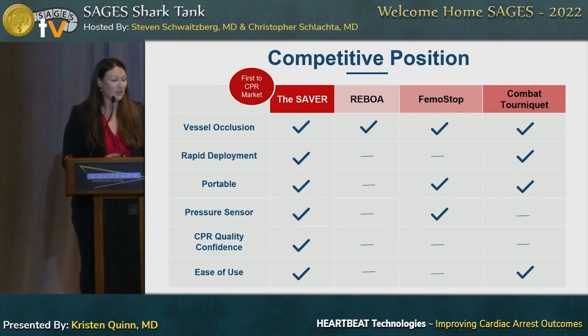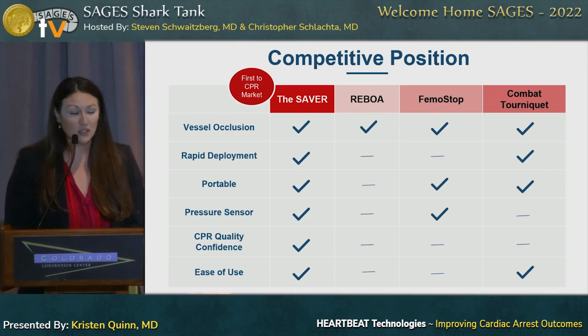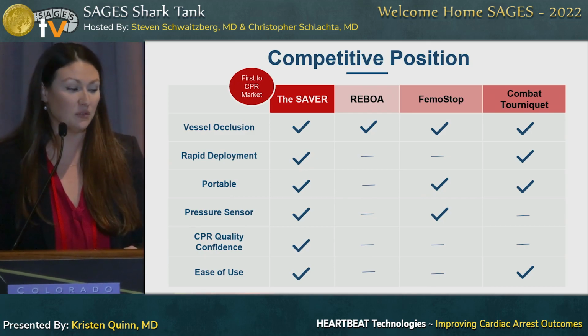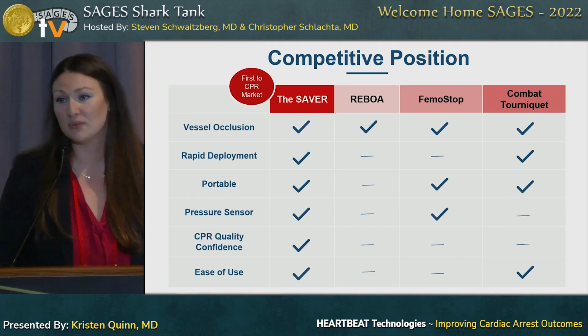The SAVER is unique in that it's the first product designed for this indication. It would be the first to the CPR market. It provides vessel occlusion, rapid deployment, it's small and portable. It has this pressure sensor feature which allows you to give the user quality feedback and make sure that they're providing quality compressions. And it's easy to use for all comers.